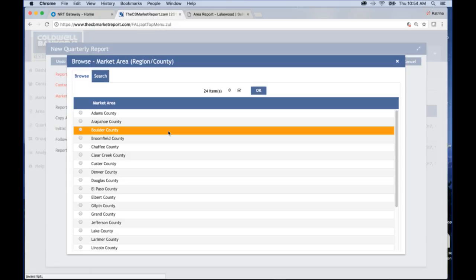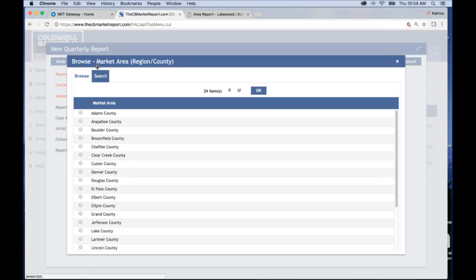So you're not sending first quarter report information at the tail end of the first quarter, but instead wait for it to go out in the second quarter. All right. So here are the different counties that you can select from.